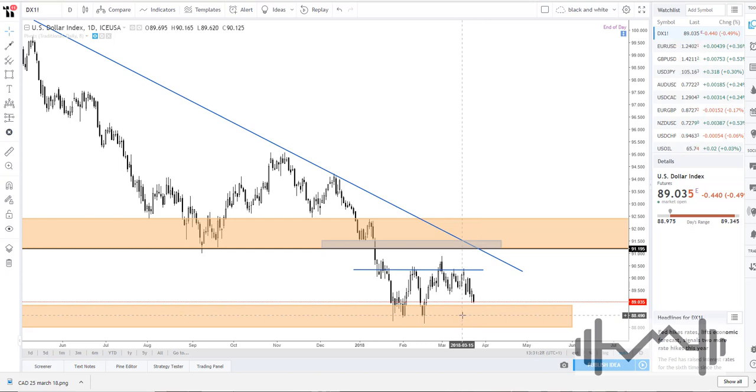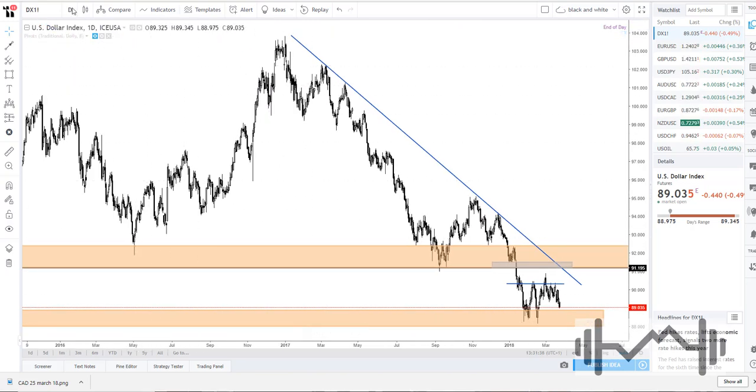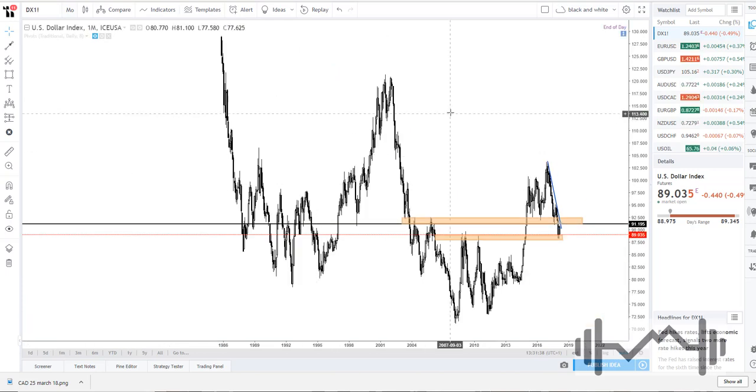And the question is, at this zone, are we going to break this major barrier or are we going to bounce? And looking at the way the market reacted to FOMC, I wouldn't be surprised to see the market break through this 88 barrier. And if we look at this zone here on the monthly chart and we break it down, we look how much further this can go. I mean, in real terms, we're talking sort of 79.50, maybe even 80 as the next major leg down.